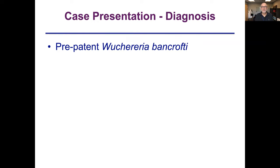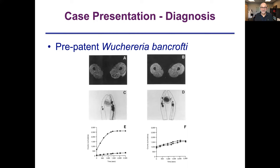We were able to use, in this case, some specific serology for early infection to show that this was a W. bancrofti infection that, with definitive treatment, in this case diethylcarbamazine, I can't remember, I think 3 months, everything completely normalized post-treatment.